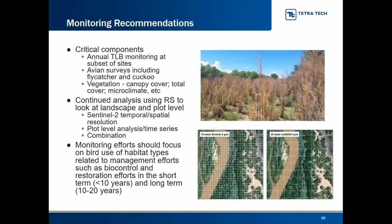Just one last slide on closing recommendations. As Matt mentioned, some of the annual TLB monitoring as well as this study is not being funded for next year. So just in terms of still tracking where we have tamarisk leaf beetle and potential effects to flycatcher, we feel that's a very critical component to try to continue next year. The avian surveys that go along with that to determine where the birds are moving, what habitat they're using, and then the habitat type by looking at the vegetation.